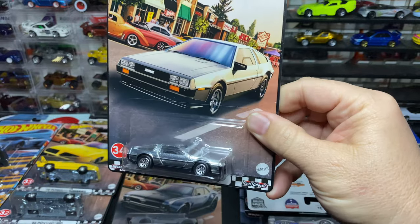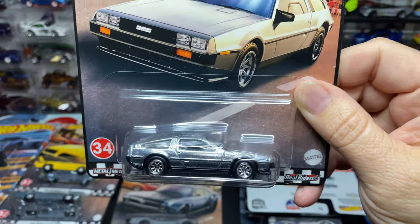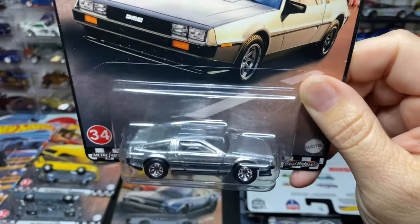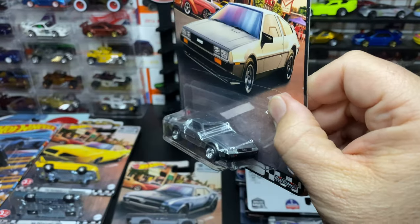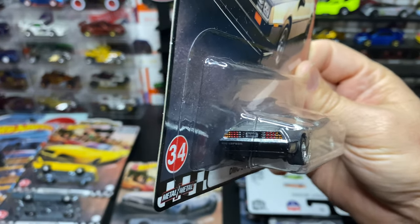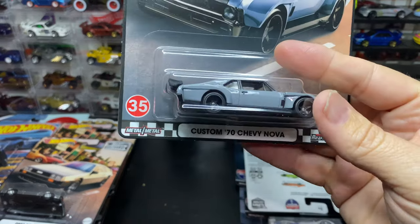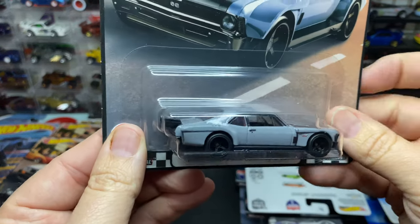But yeah, so I grabbed this. It's very cool. I like that it's bare metal. You know, kind of has a Zamac look to it. But again, very nicely done, all detailed out. Absolutely love it. And last but not least, Chevy Nova.